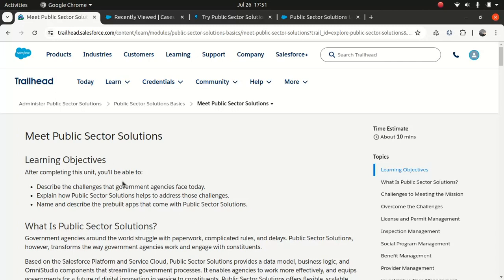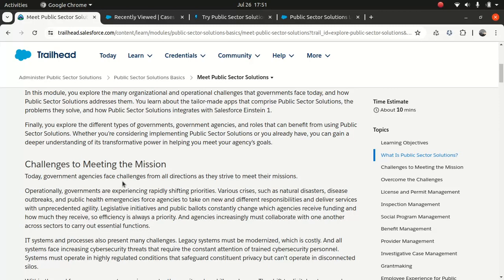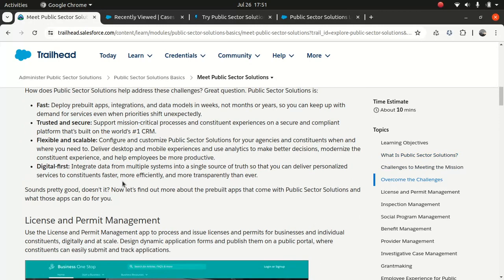Now, the public sector solution will help you with that, right? You can do a lot of out of box functionality. Even if you have a team of just a few admin people, they can still launch this product without doing much development. So that's the power of the public sector solution, right? You can go fast and secure. That's one thing. And it's flexible and scalable.